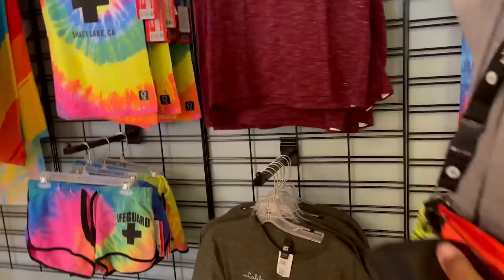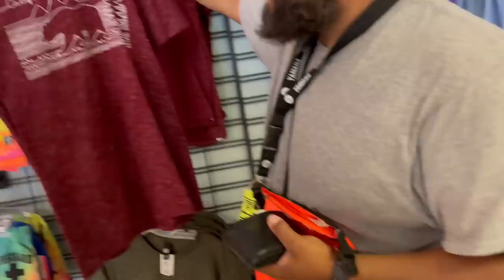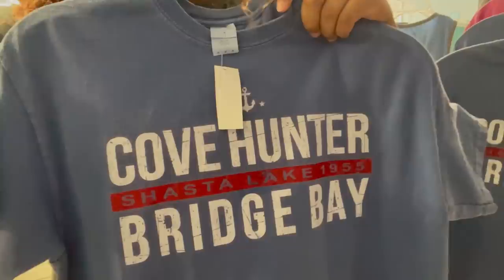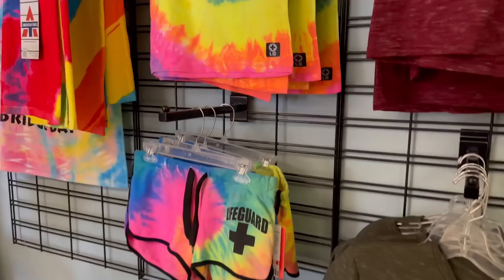You know what? I'm gonna buy this. You like this? Yes. You're gonna wear that? No, for you. It says Cove Hunter Bridge Bay, even though we're not even staying. She won't even wear it. She'll just want it. I know. Izzy would want these shorts, guys, but she wouldn't even wear them.